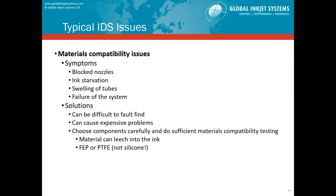Materials compatibility, again, much more critical when you're dealing with functional fluids and developing something brand new. But even if you're taking a proven ink from an existing supplier, you also then actually have to make sure that you're using materials, particularly in your tubing, that don't cause horrible particles to start leaching into the ink and therefore traveling down towards the print head.